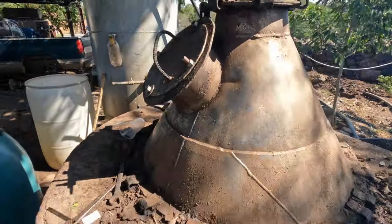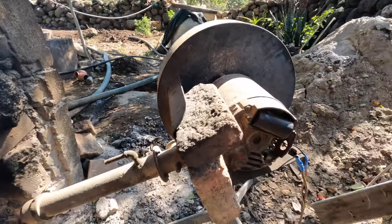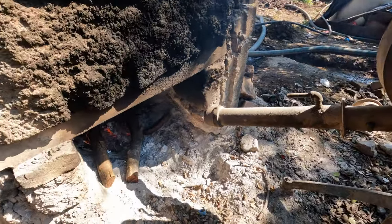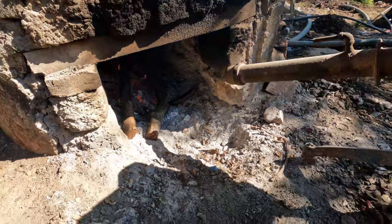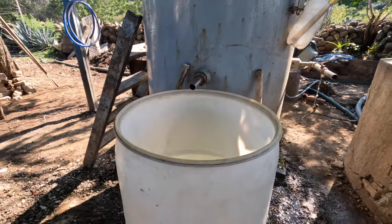And after that's fermented for a few days, it goes into this still right here as well, that it's stainless steel. But this is a still that they have right here. They have a blower that's slowly blowing the air into the firewood to create fire. It comes out as tequila down here. Or not tequila, right? A destilado de agave.